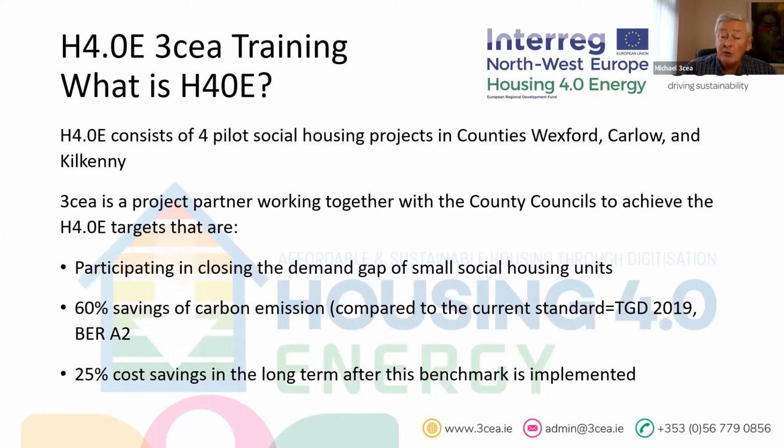We're looking for a 60% saving of carbon emissions. And this is not just on the consumption of energy as the building is operational, but also on the embedded carbon, which is part of the structure, part of the materials that you're using. And we're also looking for 25% cost savings in the long term if we can implement this. From the technical, theoretical calculations that we have done, we will achieve these. So it's significant. But part of the project is to prove this. So the pilot projects have to get up and running and we have to start monitoring them.